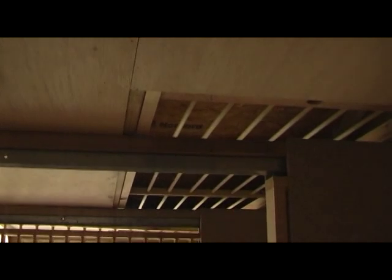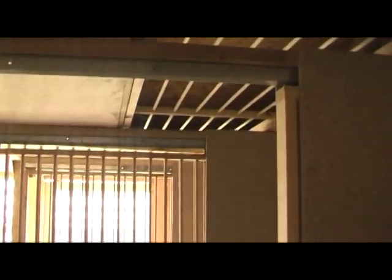Again, the ventilation system down here is exactly the same, but we can close off these sliding doors to either make them into one big area or into 5 or so individual breeding sections.